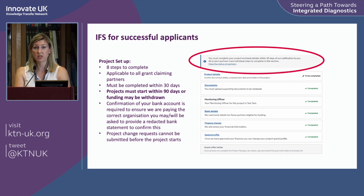Communication at each stage will be done through IFS. If there are any issues, please ensure all details are correct, up to date and regularly monitored. Don't put an email address of someone who then goes on leave or leaves the company. It happens quite a lot. So make sure that the contact details you give us, we can contact you on, because if we are waiting for something from you and the 90 days runs out, there is a risk that your funding will be withdrawn.